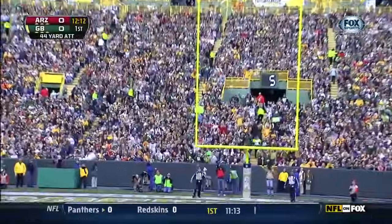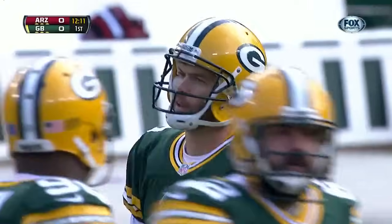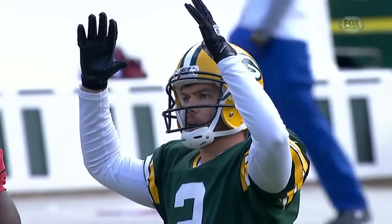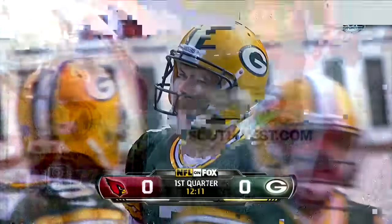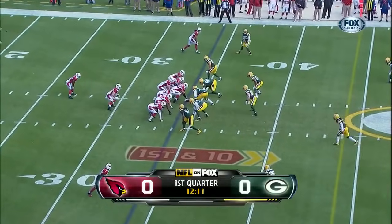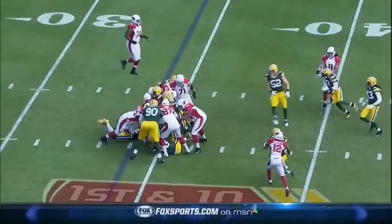This one is missed by Mason Crosby, who has now missed 5 of his last 9. Hooked it, missed from 32 last week, misses from 44 this week, and the Packers waste a good return by Cobb. Mason Crosby has hit a rough stretch. Packers get nothing out of that good return by Cobb.